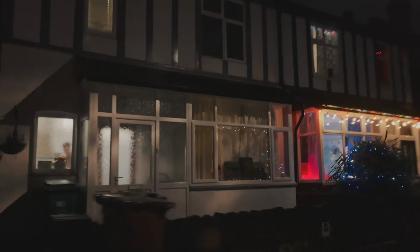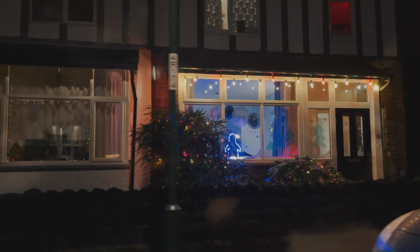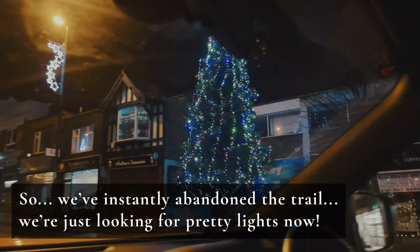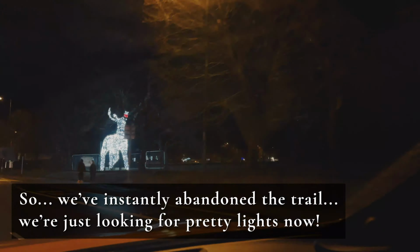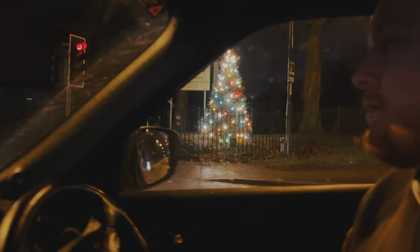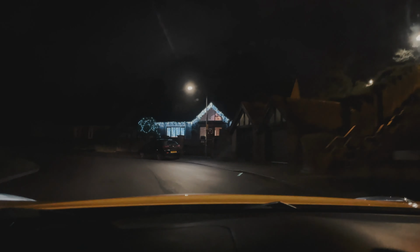Next! Really like that one, looks nice. It's got a penguin in the window. Penguin. Oh, Christmas tree. Woohoo! He's a beast. Woodthorpe Park! Very plain though. Yeah, but that's what I'd have if I was ever going to do lights on my house. Oops, they've got outlines up there.